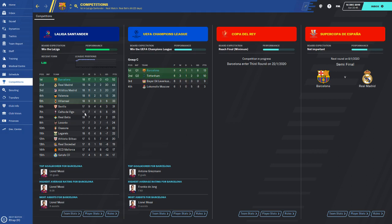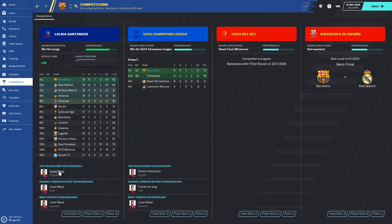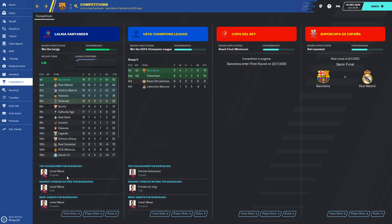In the league, completely different story, obviously. We've got Barcelona sitting at the top of that with only one draw at home to Celta Vigo, and the rest of them have all been very good results. As you can see, if you are keen-eyed, Messi has only scored in the Liga Santander, whereas in the Champions League, it has been Griezmann getting most of the goals.